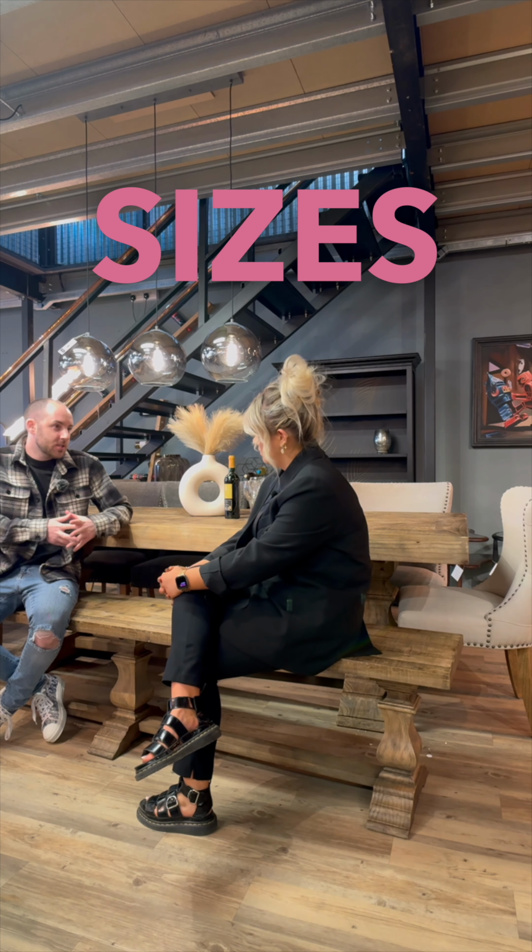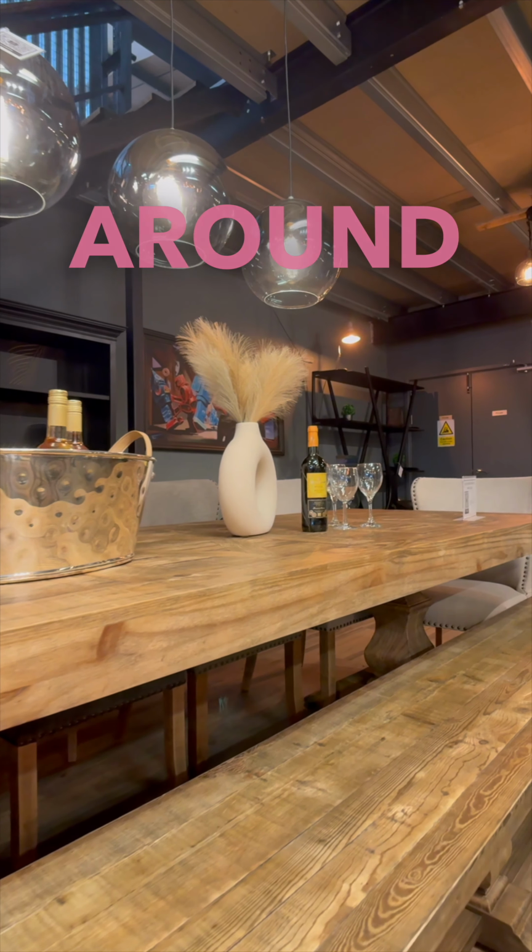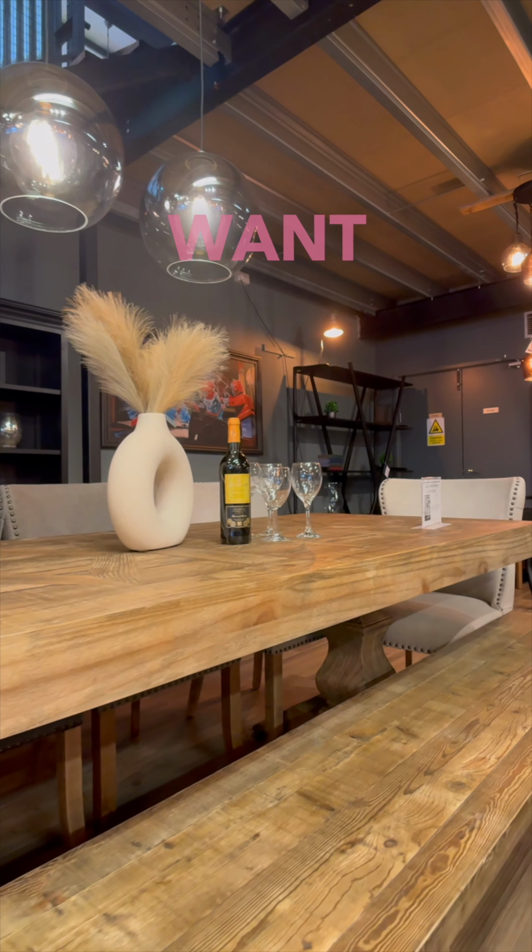So Freya, there's plenty of different table shapes, sizes, materials. What actually makes a good table? So we'd always start with what shapes you've currently got in the room, to fit around any furniture. So you always want to cater to what you need.